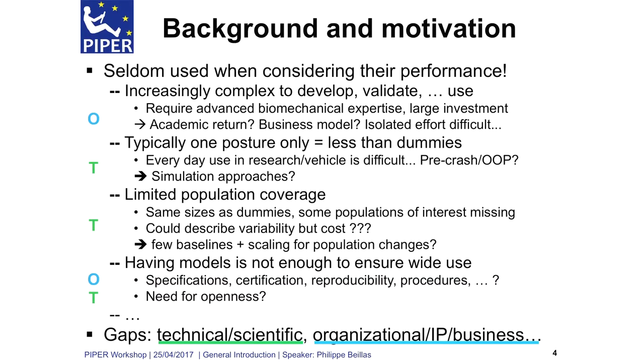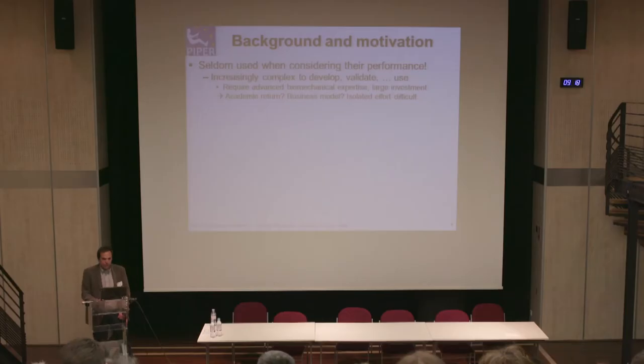Various reasons for that. First, they are increasingly complex to develop, validate, maintain. They require advanced biomechanical knowledge also to use them. It's a large investment. There is little academic return nowadays for model development. The business model is not very clear either. So it's difficult to do that on your own.